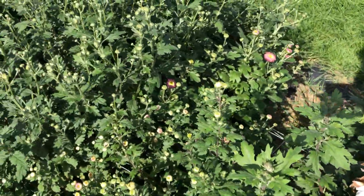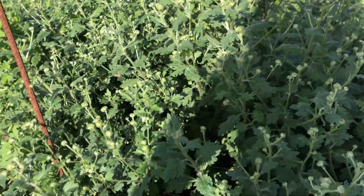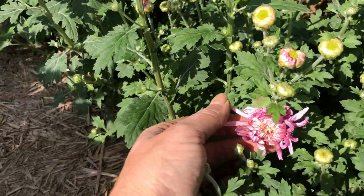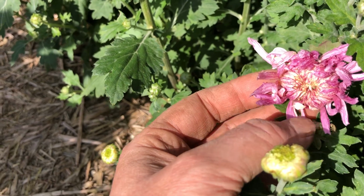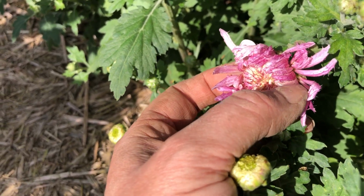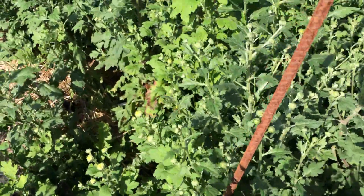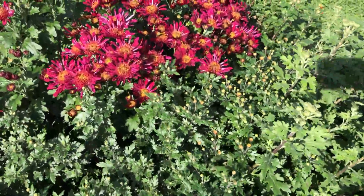And then again, quite a few more lates that I wasn't really expecting to bloom. I think this is a Gertrude. You can tell by it's a very tiny flower of Gertrude. It's normally quite bigger, but it has all these kind of little barbels on the petals. And then some more lates. And then we've got Purple Springs again.